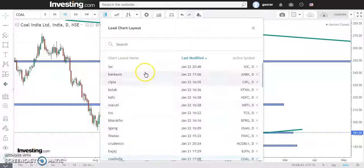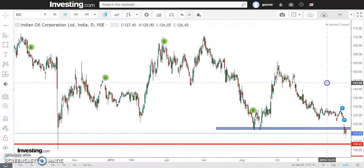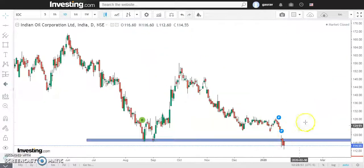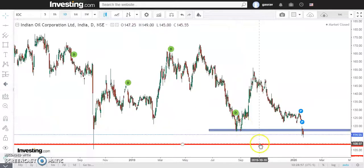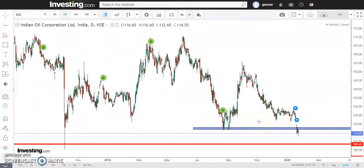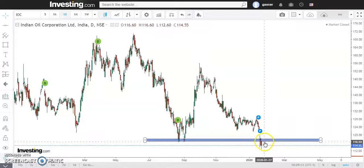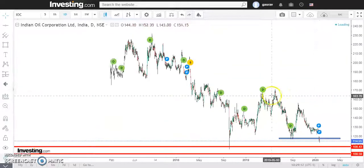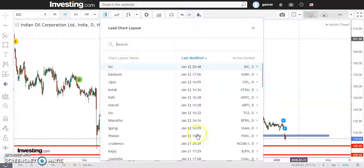And one stock I was to discuss was IOC, which someone told me to see, and IOC has broken down today. It made a breakaway gap, so as long as it is below 119, it could head towards 108 and 100 levels. So basically if someone wants to buy, they should wait for a close above 119. Else, if someone shorts at this level, they should maintain a stop loss of 119 for these levels to be retested. So trade with the levels in IOC as I have given you in this video.